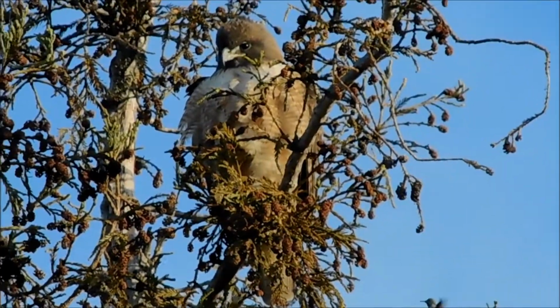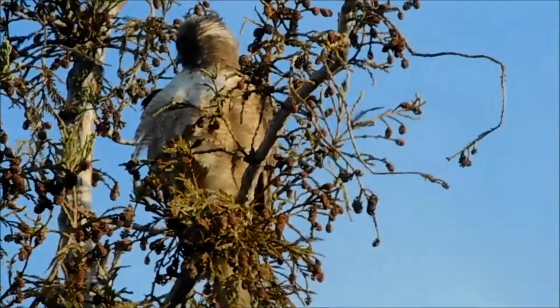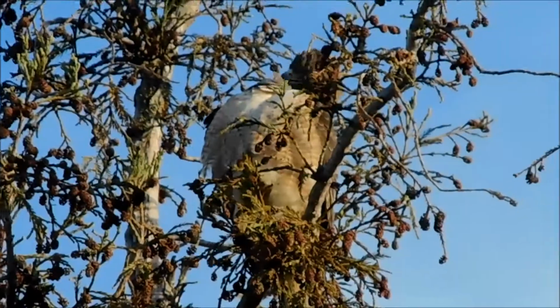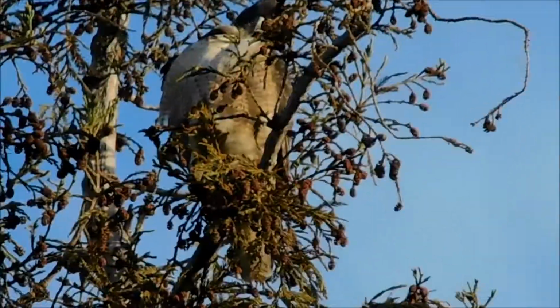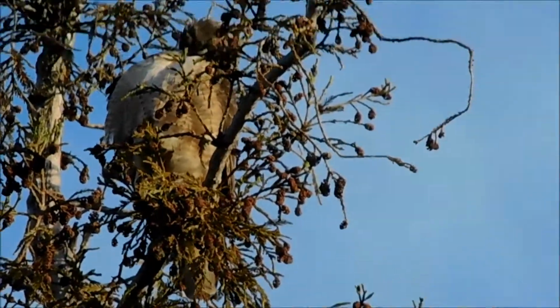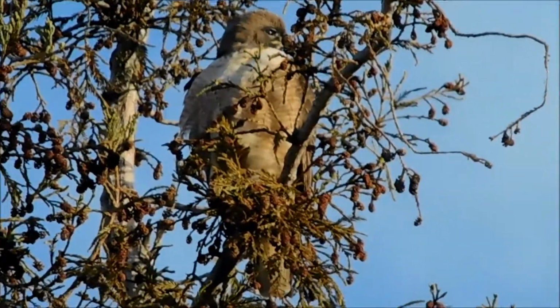Yes, you are gorgeous. The little birds aren't happy with her being there. They keep sort of flying around the tree, I think trying to convince her not to be there. Even a hummer.